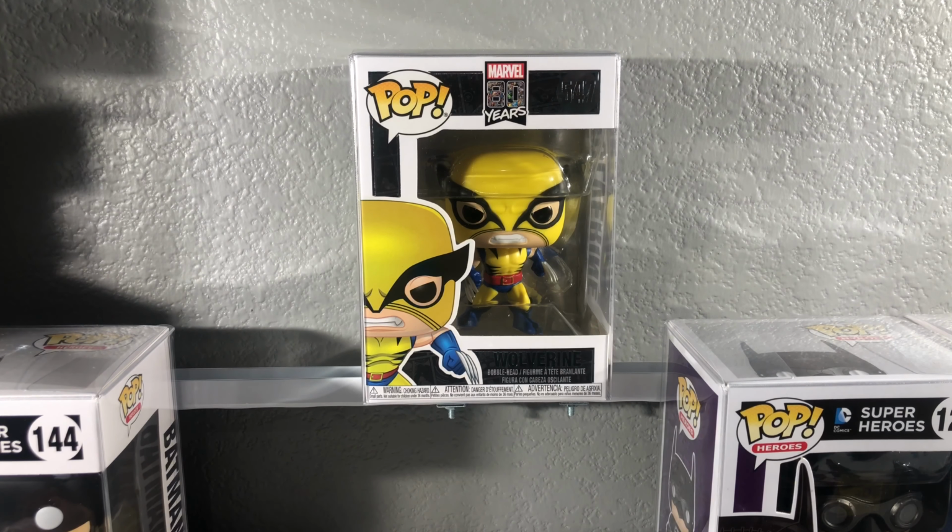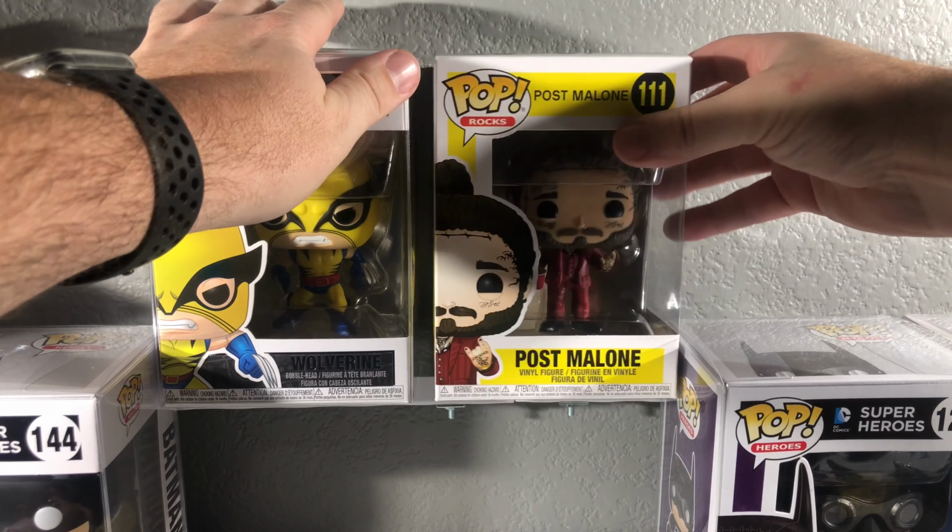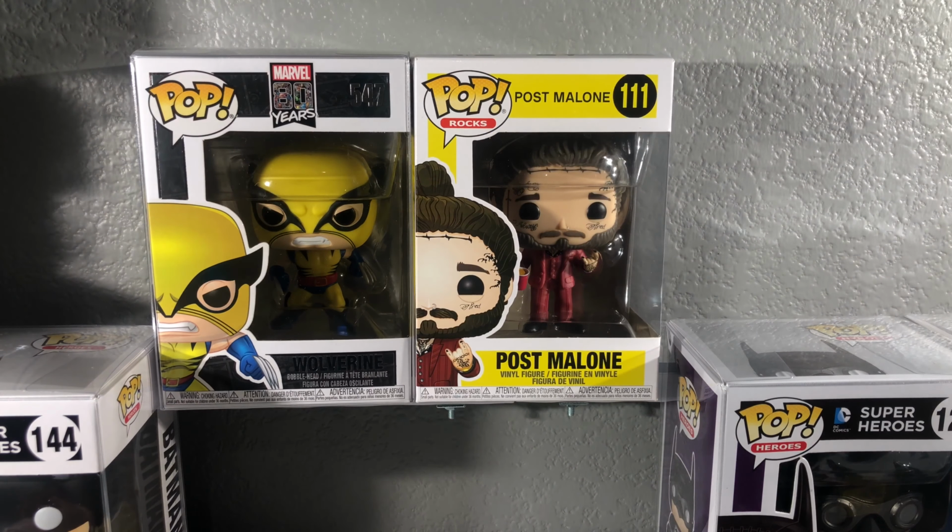Oh, I've got one other thing related to Wolverine. I bought this for my aunt. I'm a huge Post Malone fan, and she is too.